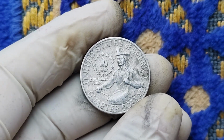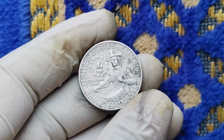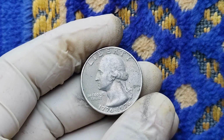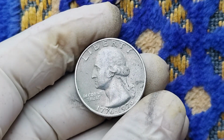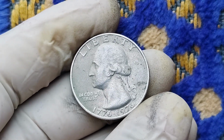Now, you're probably wondering, who's paying $1.8 million for a quarter? Well, serious collectors and investors in the numismatic world are always on the hunt for the rarest pieces. Auctions are where these coins make headlines. A recent record-breaking sale saw one of these rare bicentennial quarters fetch that incredible price tag.